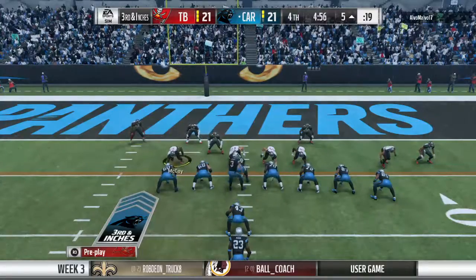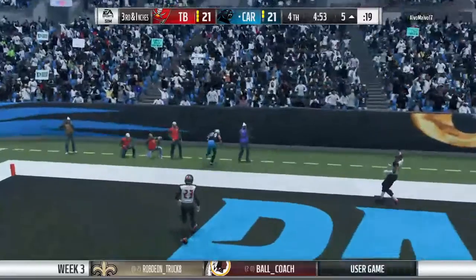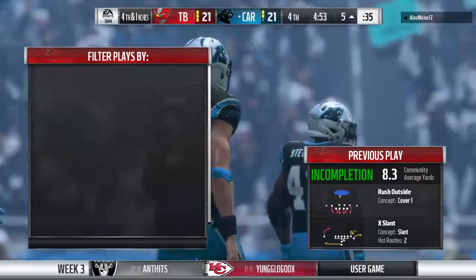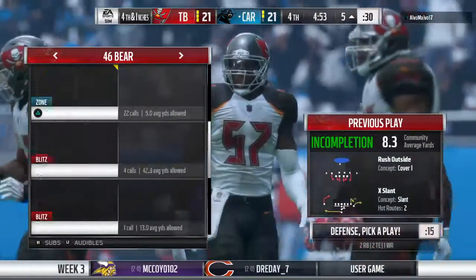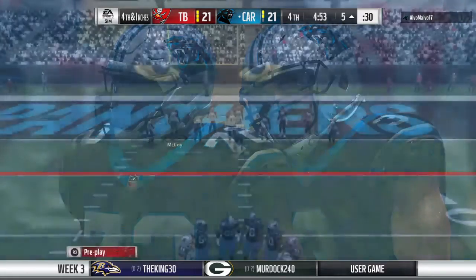Back to throw here. And this is going to be incomplete. I know every offense wants to start their snaps closer to the goal line, but it's actually harder to throw the ball in those situations. You throw into that tight coverage, you see what happens. Hard to get the ball in there. Not enough space there. Lucky maybe that it wasn't intercepted.